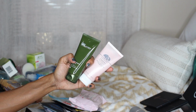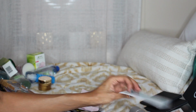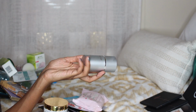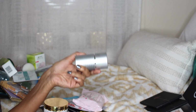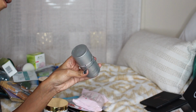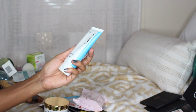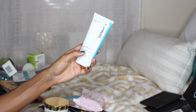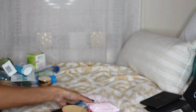More convenient. 2 new masks from Origins that I haven't used, so I'm going to keep it so I can test it out. Then I have this peel off mask, which I don't know why I haven't used it. I honestly haven't used it because I just have way too many that I keep testing out, but this is one of my favorites. It's from Strivectum Labs, the silver peel. And I think it's almost done and over with, so I'm going to keep using it until I finish it. And then this is the Strivectum Revitalizing Mask. Haven't used it all that much, so I'm going to be adding it to the friends and family pile.